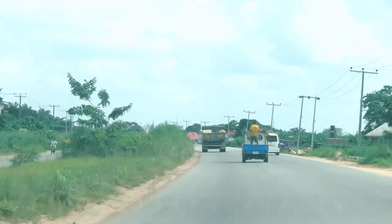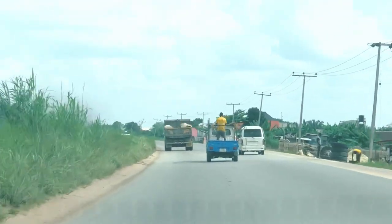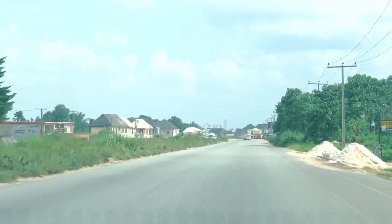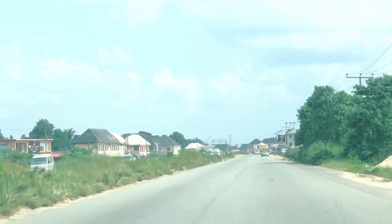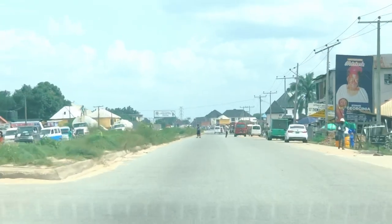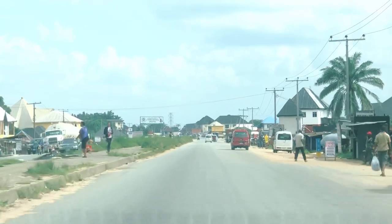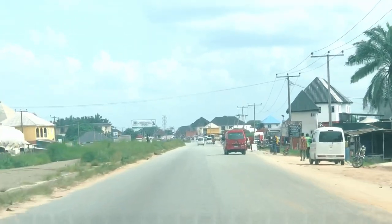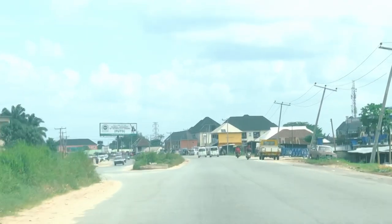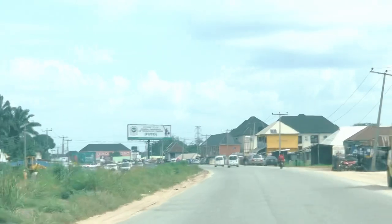Now, let's dive right into the subject for today, FUTO. The Federal University of Technology is one of the many universities in Imo State. Prior to this time, I have never visited FUTO, even though my brother graduated from here. Visiting for the first time today was a jaw-dropping experience. First, we got to the control and then to Port Harcourt Road.